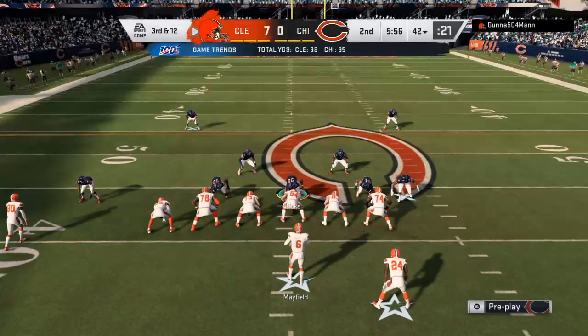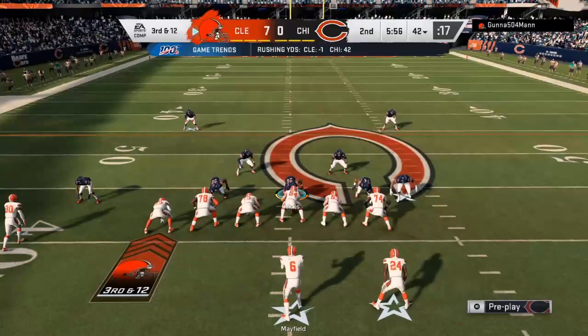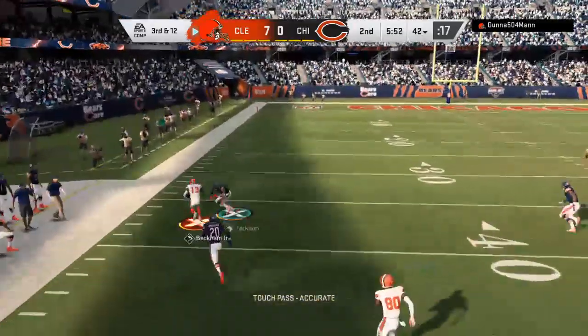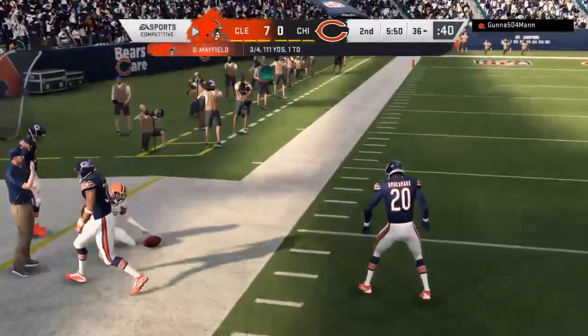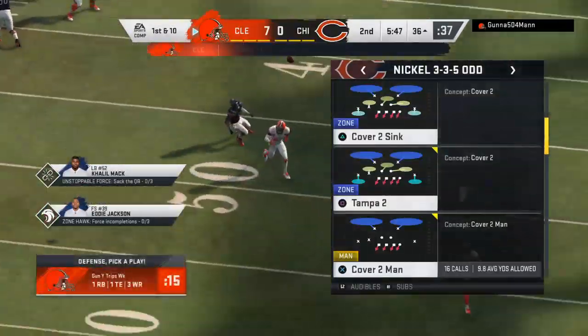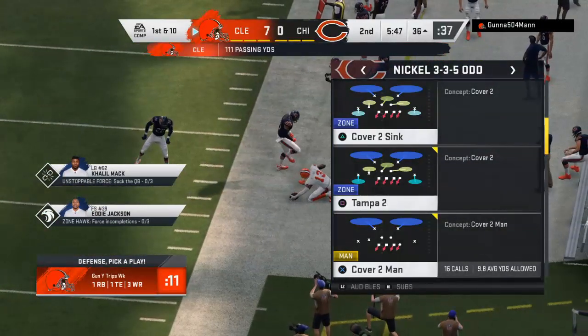An incomplete pass on that last play, and that means they'll need to come up with something here on third down. From the shotgun, it's Mayfield. He finds Beckham, complete. And they'll get this well past midfield before being stopped just before the 35. A well-executed 22-yard gain.